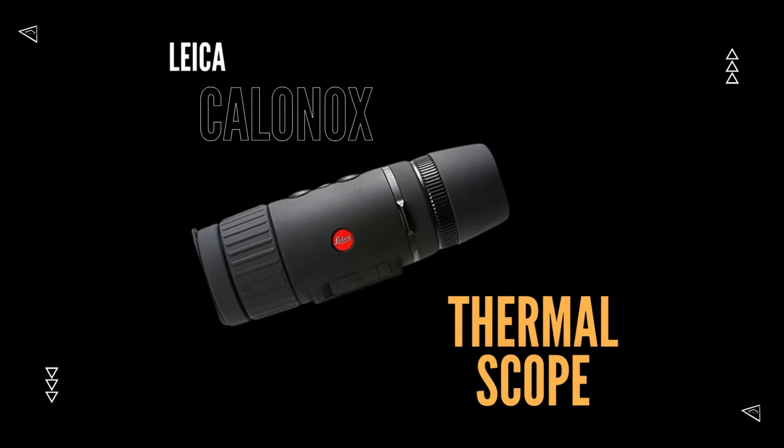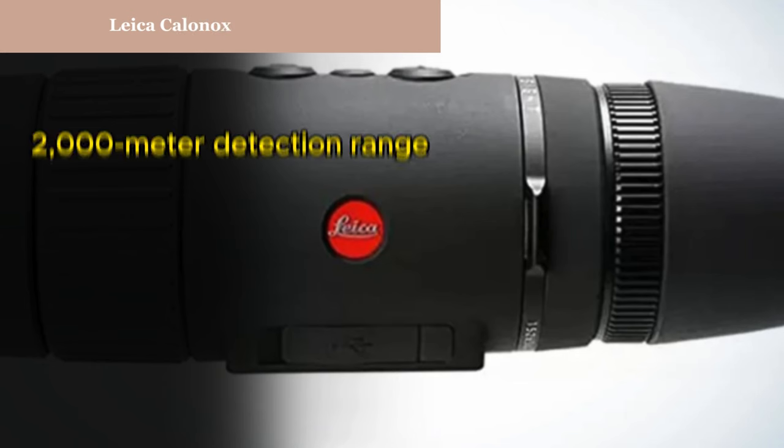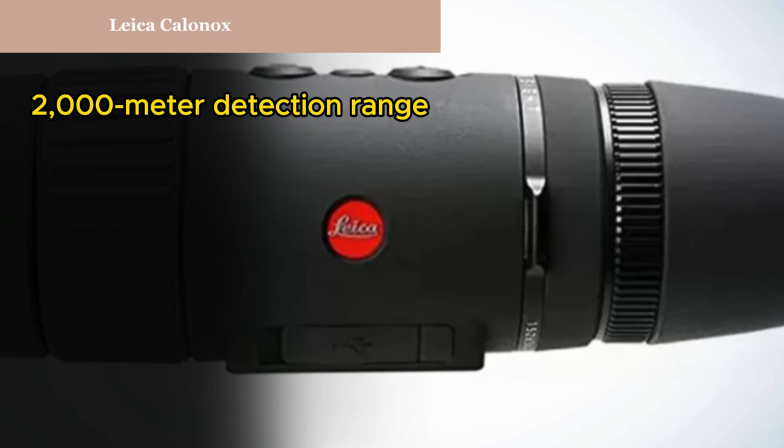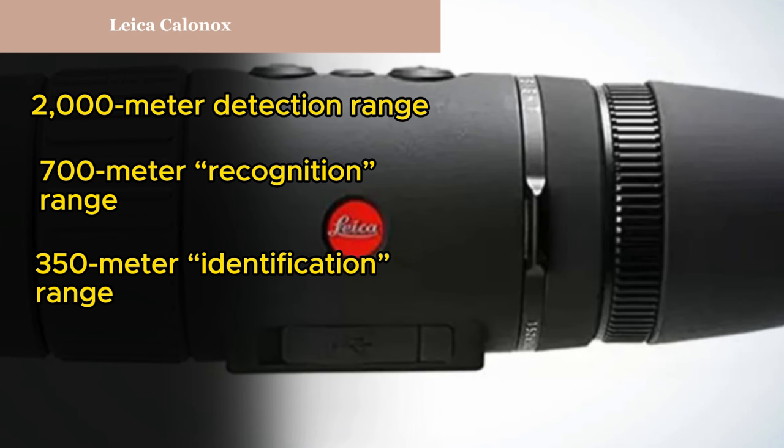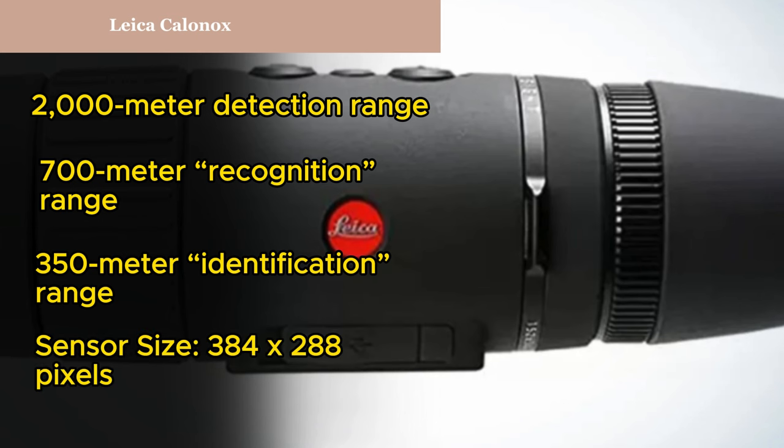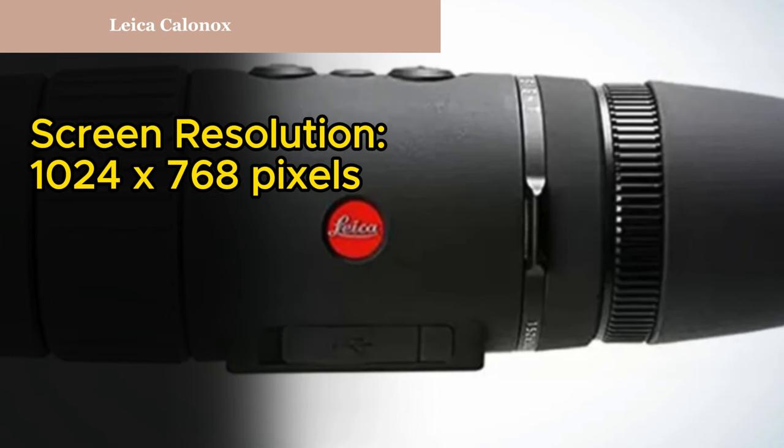Number 5. Leica Calonox. This thermal imaging device boasts impressive capabilities. With a detection range spanning 2,000 meters, a recognition range of 700 meters, and an identification range of 350 meters, its sensor size measures 384 times 288 pixels, providing clear imagery displayed on a screen resolution of 1024 times 768 pixels, through an OLED display.